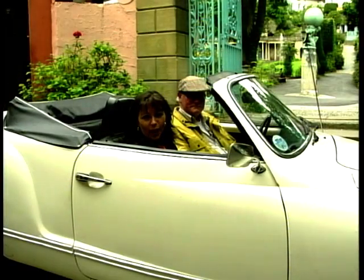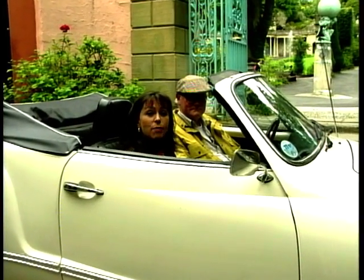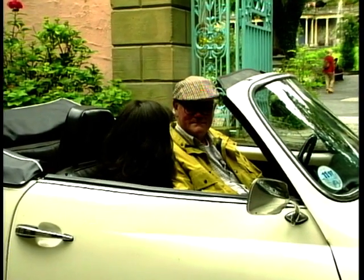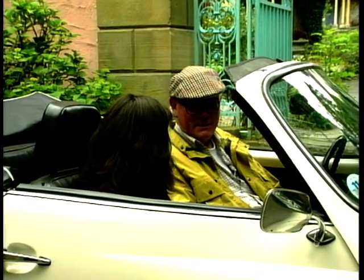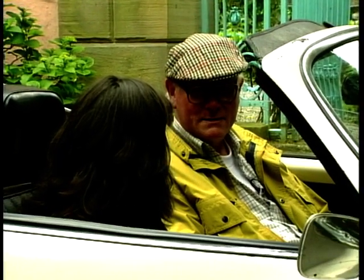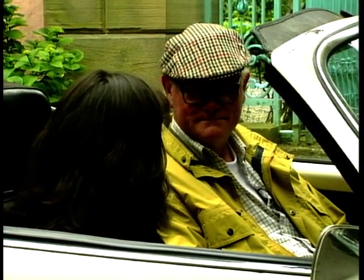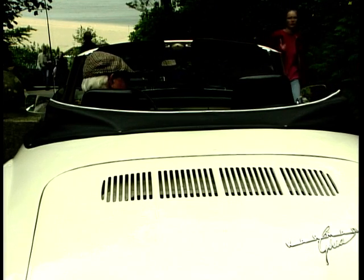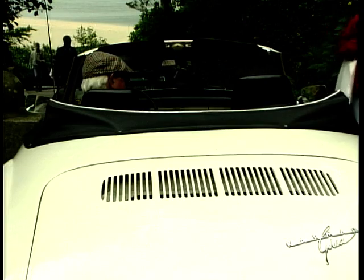Sitting beside me here in the Karmann Ghia is Derek Froh, who's the chairman of the Karmann Ghia Owners Club of Great Britain. Derek, how long have you been chairman of the club now? About 3 years, I think. And how long's the club been in existence? It started in 1982. And this is presumably your annual get-together. That's right.